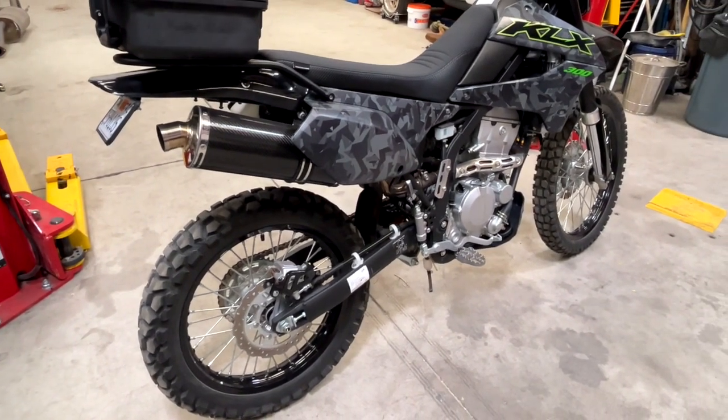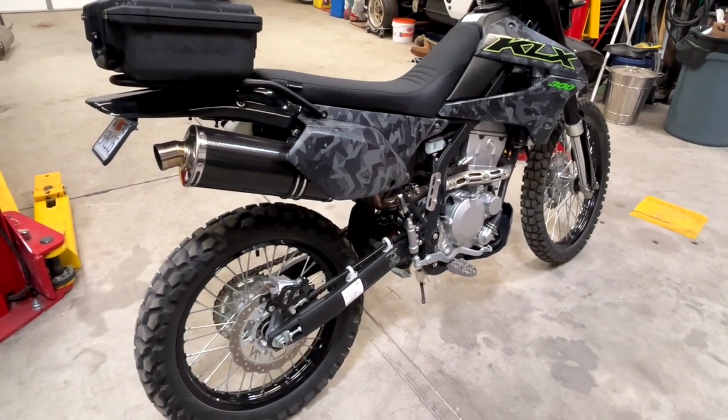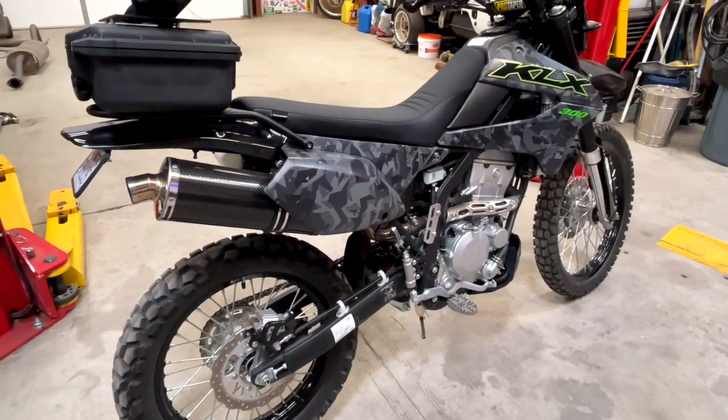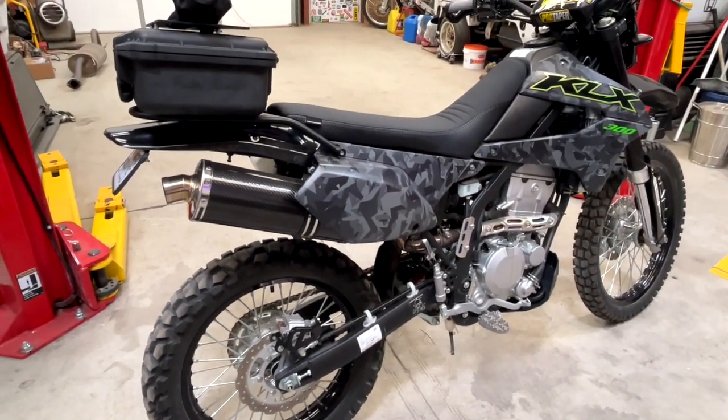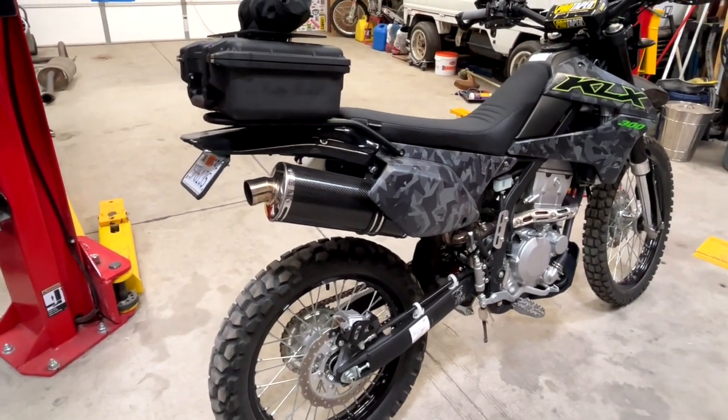These bikes do have a one-year warranty, so I'm going to go ahead and leave it as is until the warranty expires. And then once that's done, I'll probably go ahead and do the EVAP canister removal kit from Smart Moto, the O2 sensor, and the paravalve removal kit as well. So just one thing to think about.